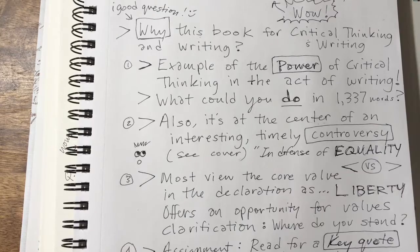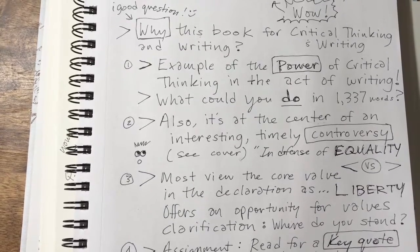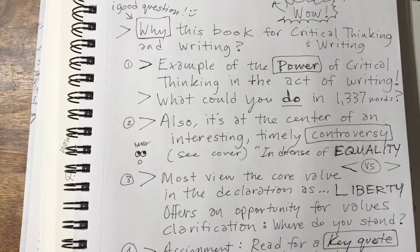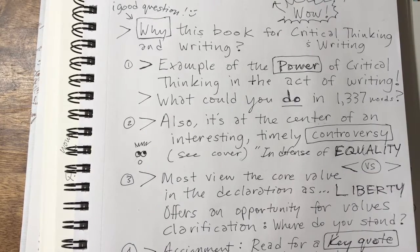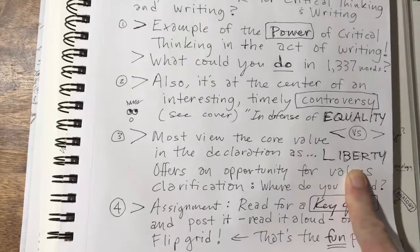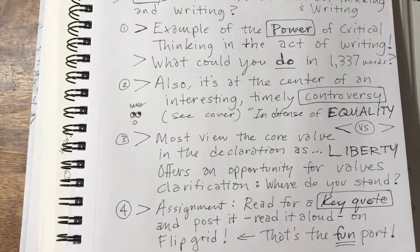It's inspirational. Also, it's at the center of an interesting, timely controversy. You can read about it on the inside cover. Notice in the title, Danielle Allen says that this reading of the Declaration is in defense of equality. When she says it's a reading in defense of equality, it lets you know that there are other people that have done other readings where they have defended the meaning of the Declaration on other grounds. Most prominently in our tradition, people have defended the Declaration as a matter of liberty. So this offers us an opportunity to clarify values. Where do you stand? What are your values?